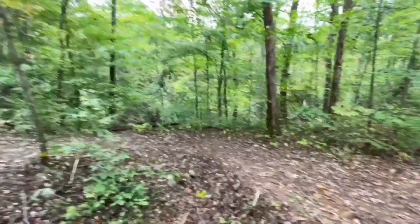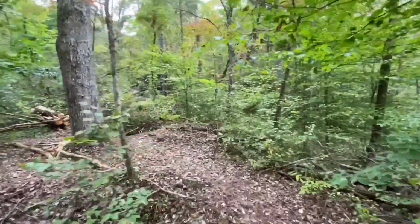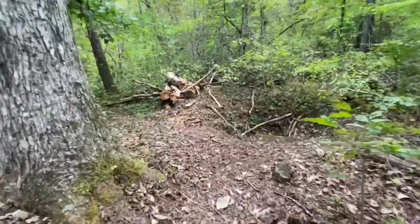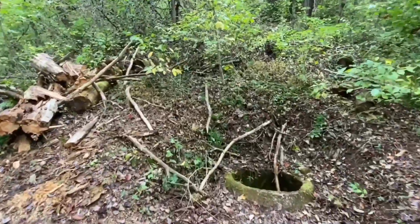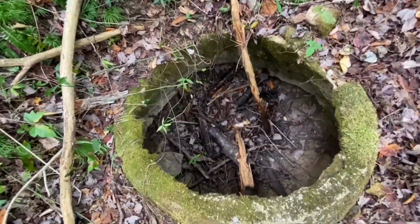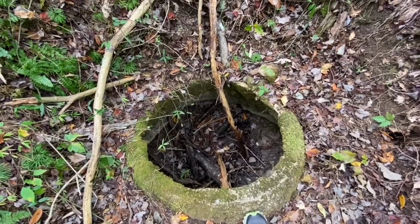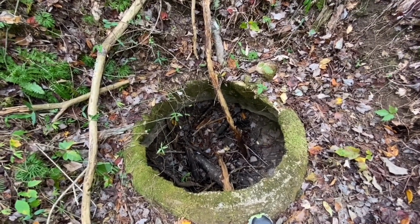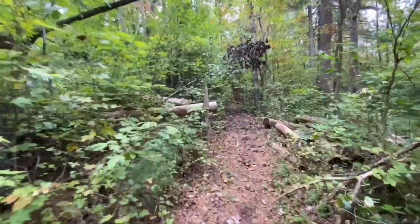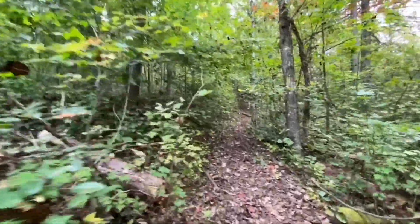Oh, over there's, I guess, the remnants of a cistern. I don't know if I'm saying that right. I don't know what a cistern is. Is that like a water tank or something? I don't know. Oh yeah. Oh Lord. Thought it was a well, but it's not. Pretty sure Pennywise lives down there. It is slightly creepier now. Spooky.